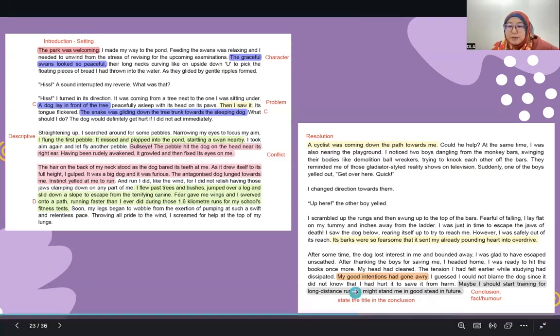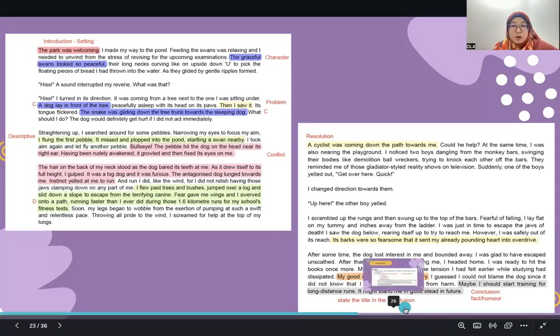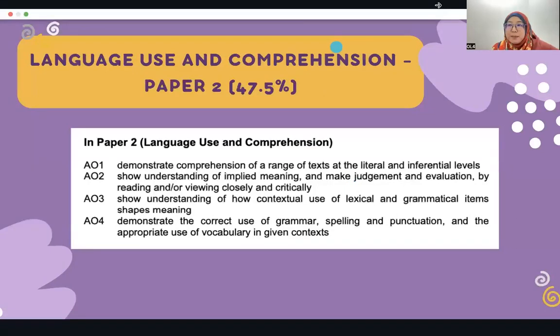And this is an important thing to remind your child. Always include the title in the last section of your passage so that the examiners know that you are still talking about the whole story being about the title. Okay, state the title in the conclusion. Okay, now moving on to paper 2.